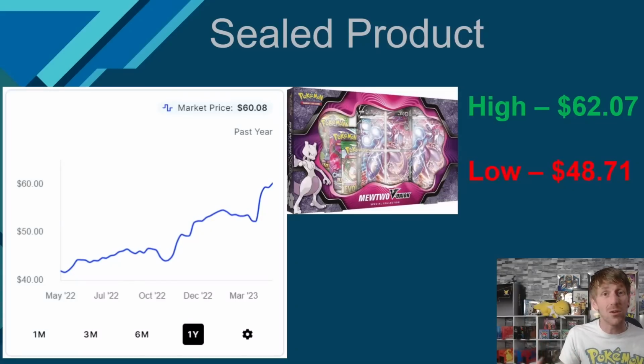which is going to continue to cause this Mewtwo V Union card to continue increasing in price as availability isn't there. But look what it's done over the past year. Right around May of 2022, that's where it was at its 1-year low, which was a little bit above MSRP. MSRP on these, I believe, was $39.99, so it was right around $48.71, and it's just continued to climb.